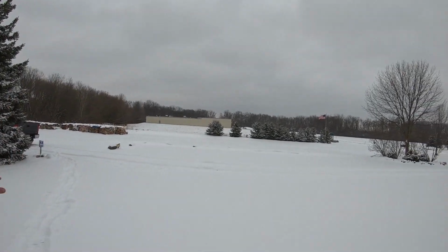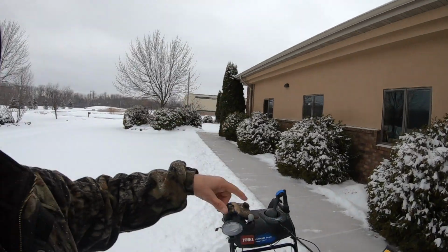And I have 24 parking stalls. So there's this whole area here, and then an equal area up front as far as parking area. I can do the whole thing in about 1 hour and 10 minutes. That includes doing the apron, 1 hour and 15 minutes. If it's real deep snow, if we get like 8, 10 inches, it takes about 2 hours. But I've been doing it that way for a long time.